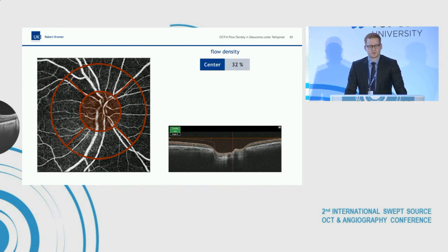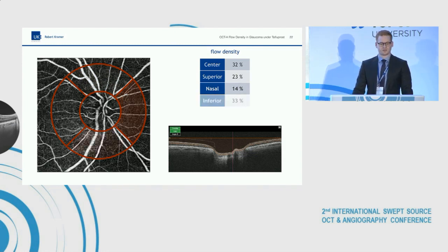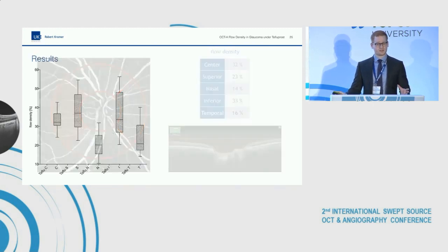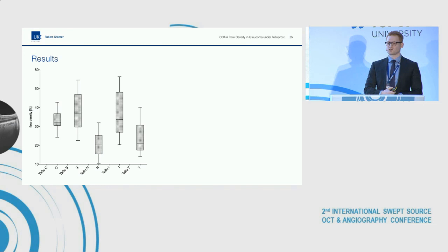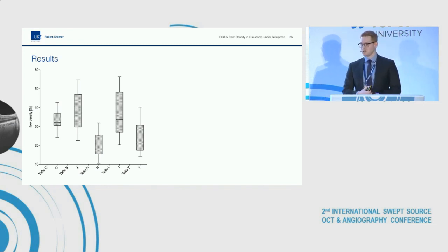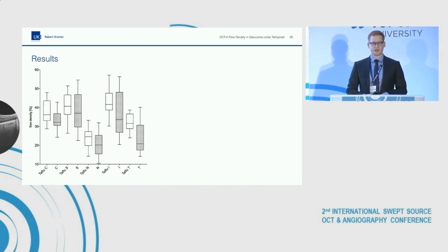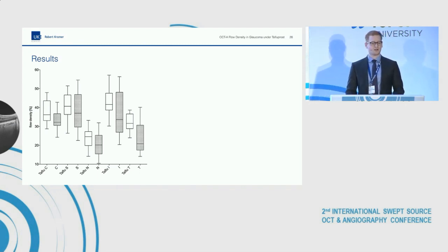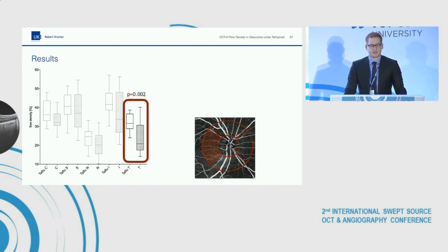As an example, this patient had a central flow density of 30%, superiorly 20%, nasally 14%, inferiorly 33%, and temporal 16%. We did this for all patients. These are the results for the untreated glaucoma patients. In comparison, the Tafluprost patients in white boxes in mean all had an increased flow density. However, only the temporal sector was significantly increased.